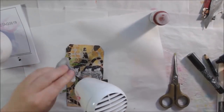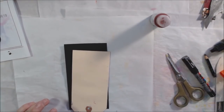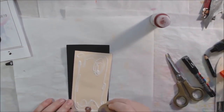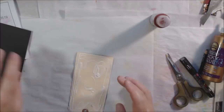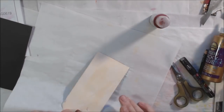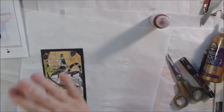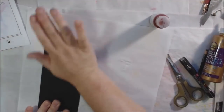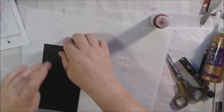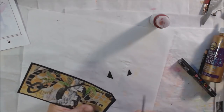And then I glue all that stuff down and my little birdies are on the branch. Then I cut a piece of black cardstock to frame the tag, I like to do this with my tags. I like to have that solid border all the way around. I think it makes it look more classy. So this is just plain black cardstock, and I cut it into a rectangle that's the right size and then trim off the corners to make it the tag shape.